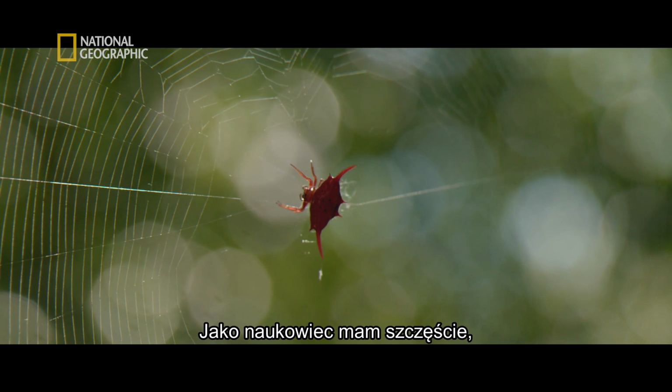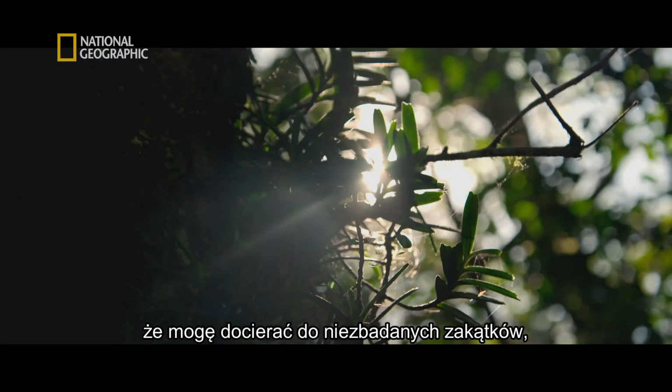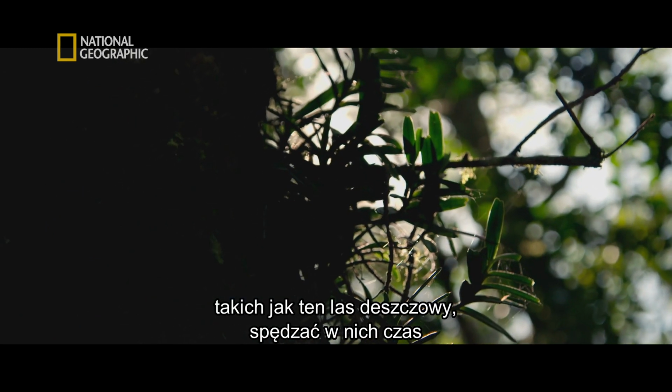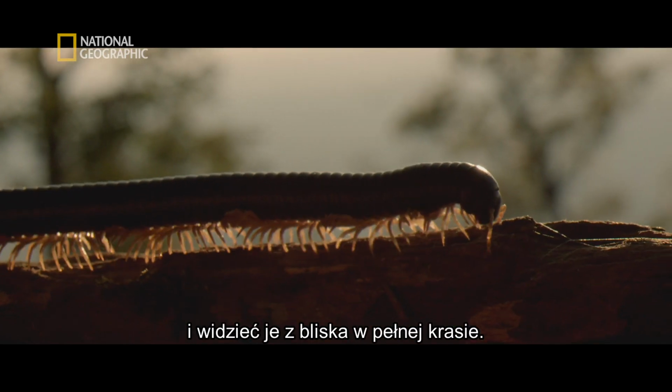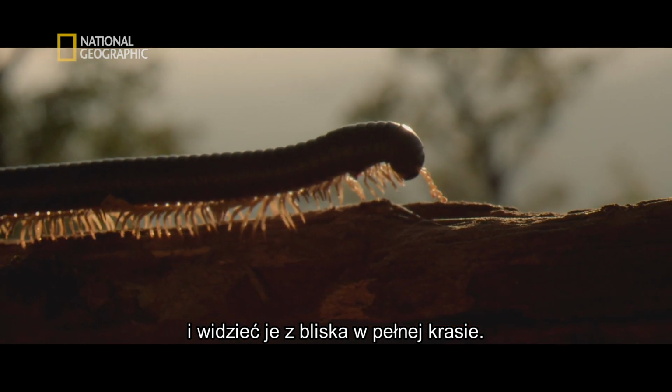As a scientist, I'm very lucky to be able to visit these largely unexplored natural areas such as these rainforests and to spend time in them and to see the magic and the beauty that they have to offer and to show people.